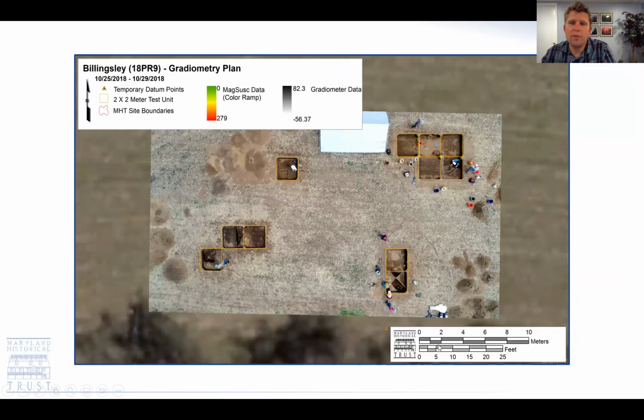So here you can see some drone imagery showing some of the excavations in 2019 in progress. Maybe you can make out the dark soil stains in a couple of the units to the west there. Those are the features being excavated. But pretty much every one of these units was situated where we predicted from the gradiometer that there would be a feature there. We found one, and they appear as these dark soil stains in the images.